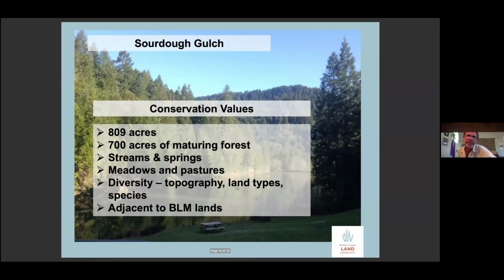Next slide. So we call this Sourdough Gulch Ranch, and the conservation values summary are, it's a very large property, one of our largest ones, not the largest, but it's 809 acres, 700 acres of maturing forest.